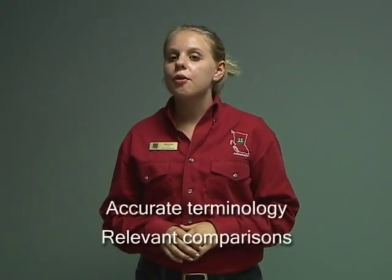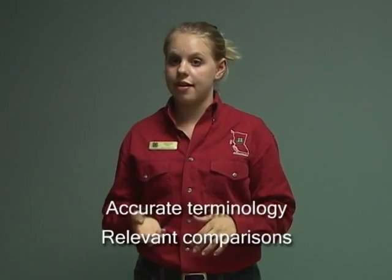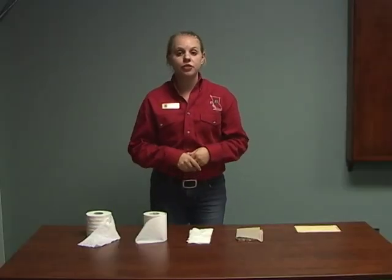If you're using those terminology, you're probably comparing the right way. Also, remember that you need to use accurate terminology and relevant comparisons for the class. There are some things to remember when you're judging.